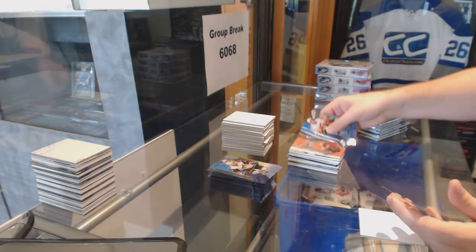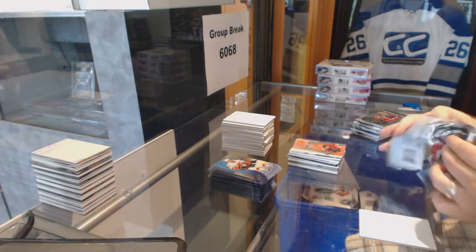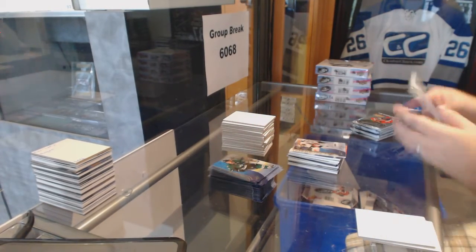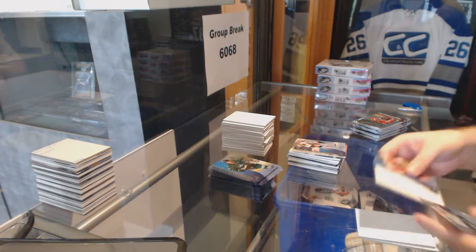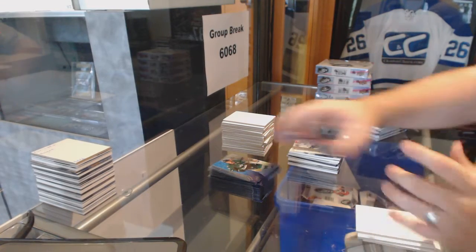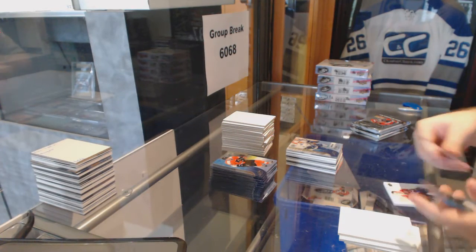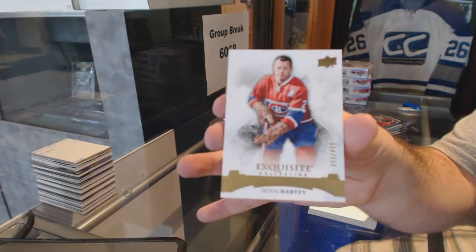Global Impact of Sam Bennett for the Pacific. 6 watches of McDavid. Oh, that'd be nasty. $9.99 Louis Domingue Ice Premieres for the Pacific. $19.99 Ronald Keenan's for the Pacific Division. Pacific on a run right now. We've got for the Atlantic a $4.99 Exquisite Base of Doug Harvey.